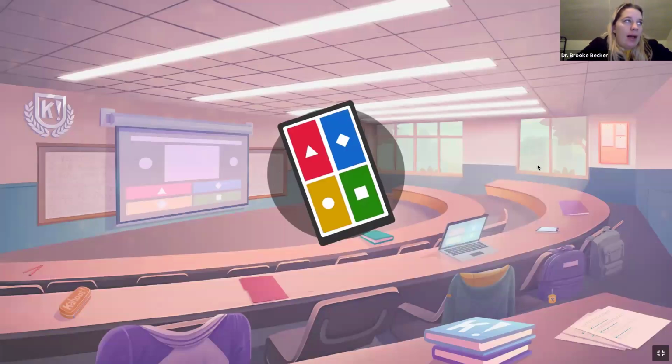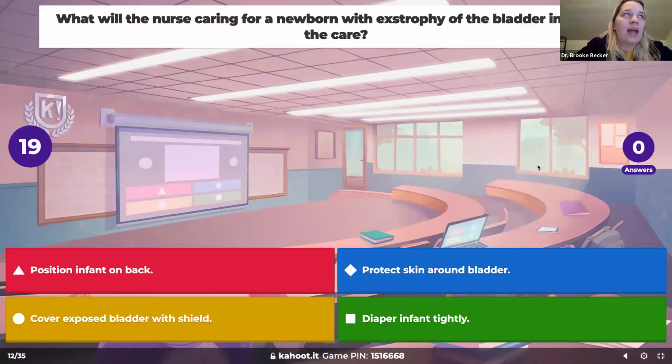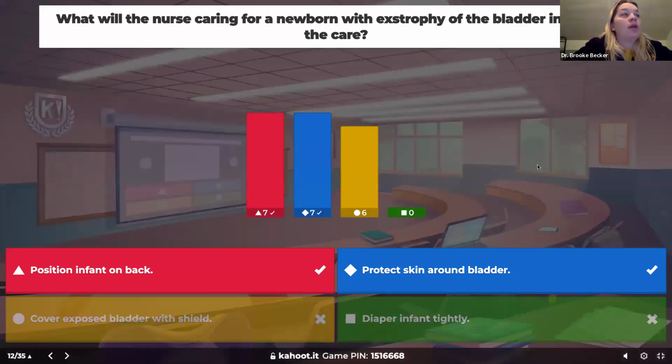Okay, multi-select. What will the nurse caring for a newborn with extrophy of the bladder include in the care? Position the infant on their back, protect the skin around the bladder, cover exposed bladder with a shield, or diaper the infant tightly. So position them on their back and protect the skin around the bladder.